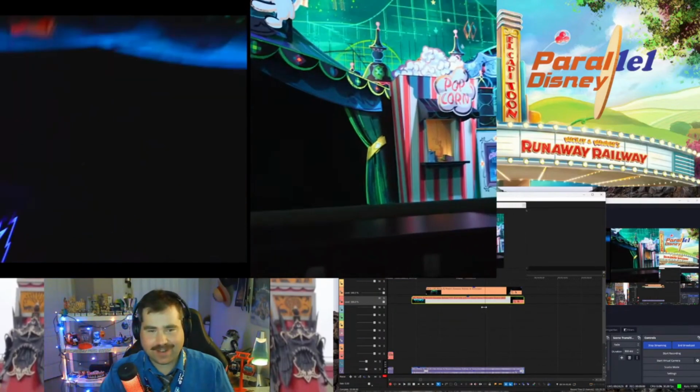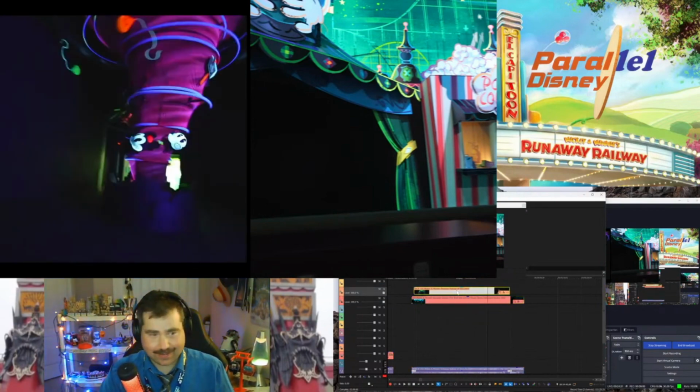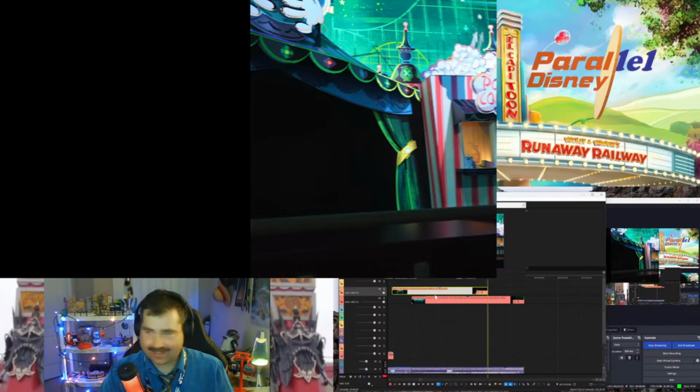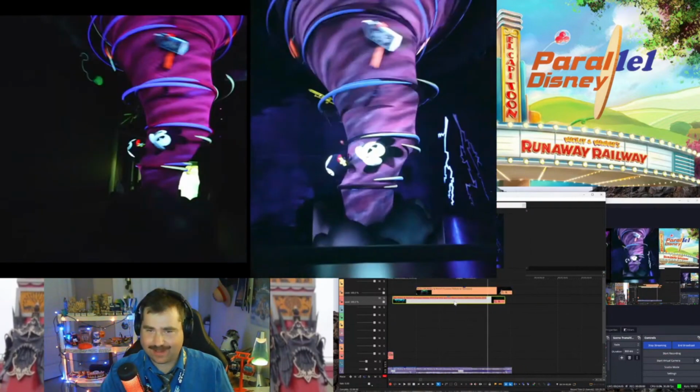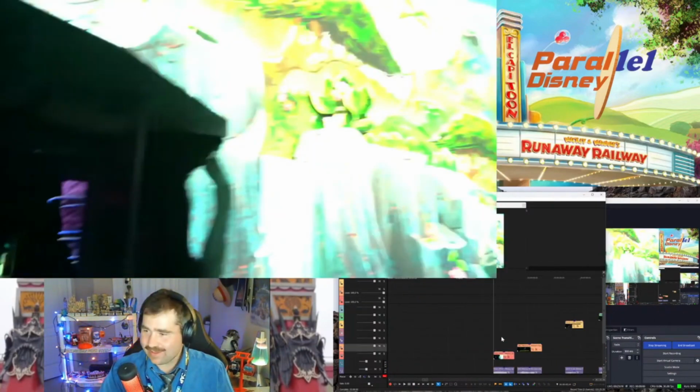Alright, so something I found interesting, the Disneyland version, you have the lightning striking at the start, but then at the Disney World version, it strikes at the end. And the Disney World one, it's in the back area. Alright, now for the water scene.